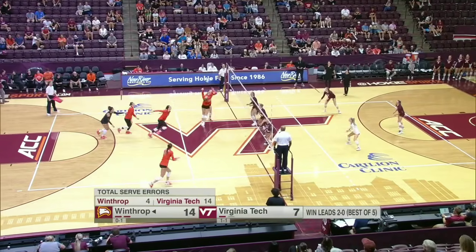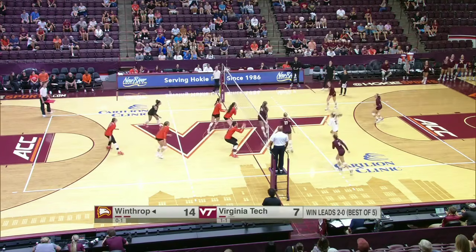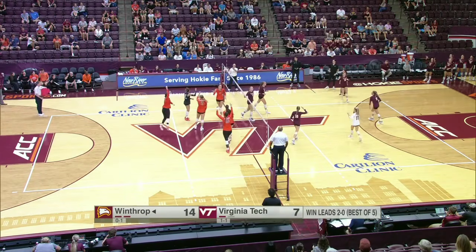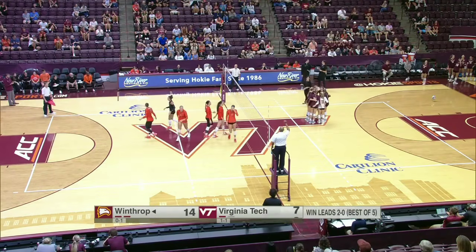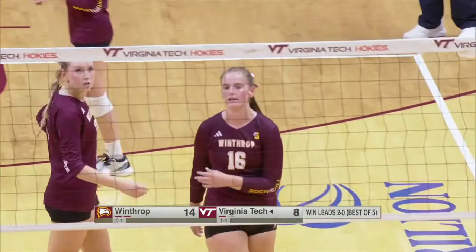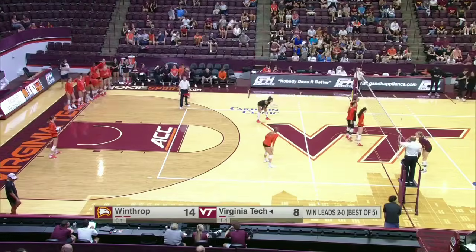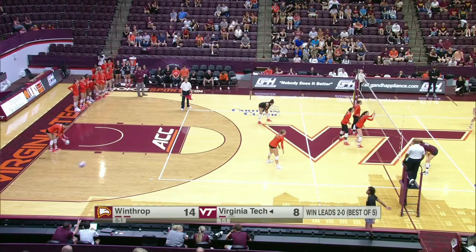Serve sent over. Walgren to Pierce. Comes right back over. Free ball sent over. Hokies response. Net violation called against Winthrop. Point to Virginia Tech. So a ball that went out overturned by the net violation, and Virginia Tech wins the point. 14-8 now here in set number 3.